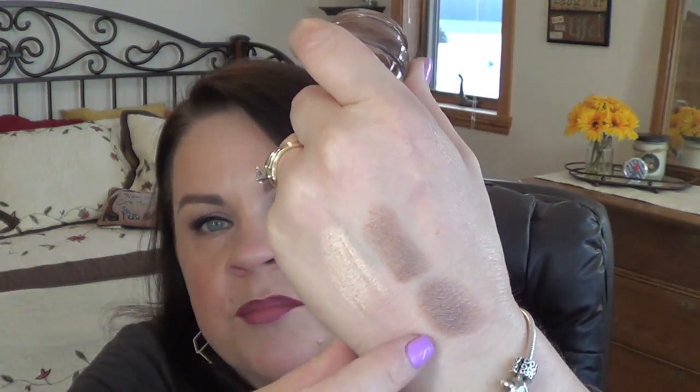And now I'm kind of curious. I want to see if they have the same lasting power as the color tattoos in the pot. I'm just putting here next to this, there's Bad to the Bronze, and then there's Bronze Truffle. So they are similar, not exactly the same, but very similar.